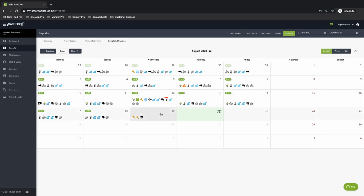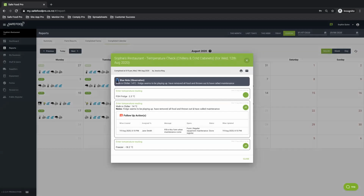So this one you get a day-by-day view, so you can see I've completed 6 out of the 6 daily scheduled forms each day, which is really good. You can then spot things such as if a blue note has been added or an incident has happened. So you can see a blue note has been added here, and that's that blue line at the bottom. And a follow-up action has been made, which is that red line at the top. If I click on that form, it opens up and you can see that blue note that we were looking at before is here, and that follow-up action is in here as well.